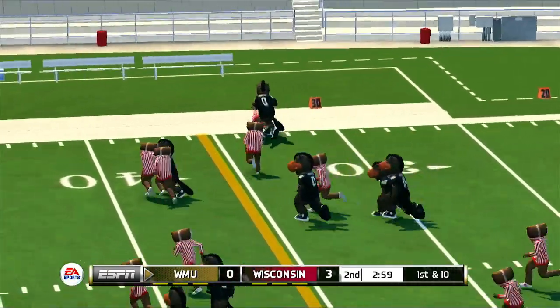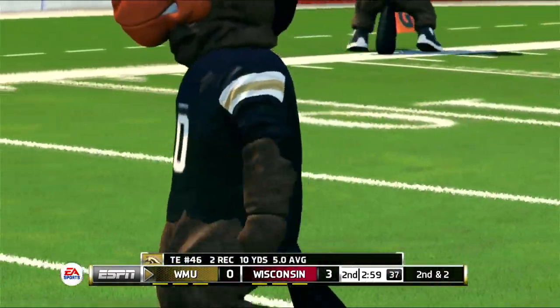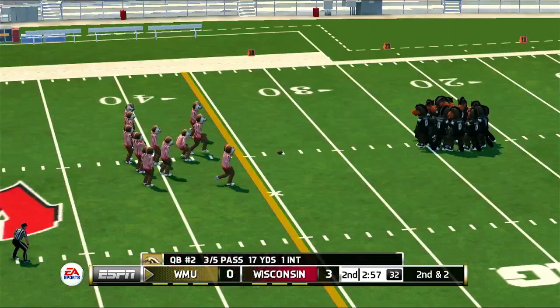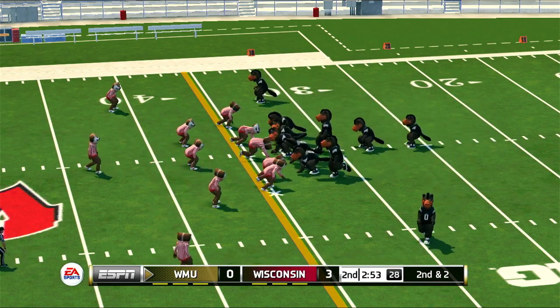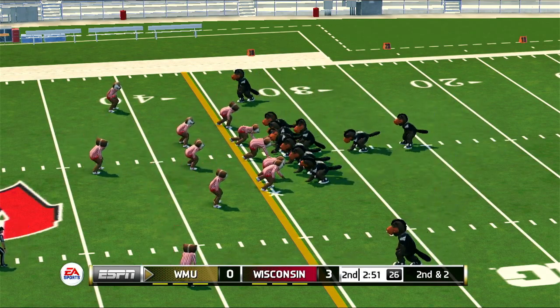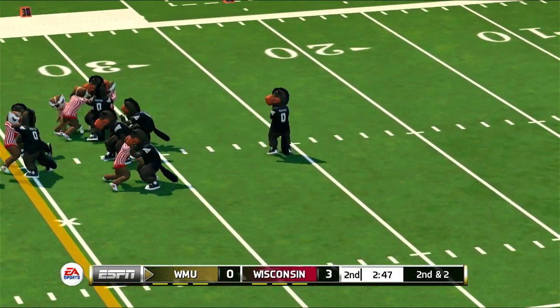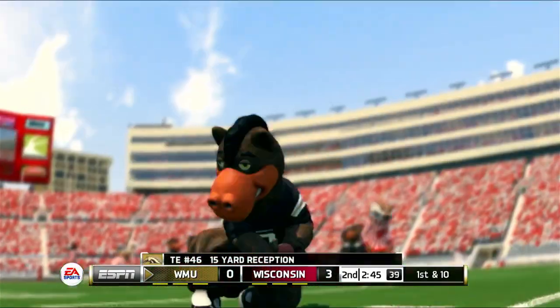Pulls it in, and he's in the open field. He goes out of bounds at the 33-yard line. Gain of 8 yards. That makes it second and two. It's second down, and they're about 2 yards away from the sticks. Three down. Here we go. And he's hit before he can go anywhere.